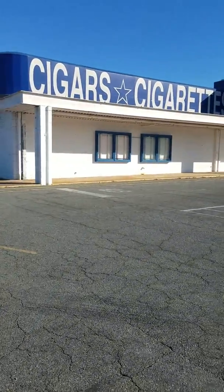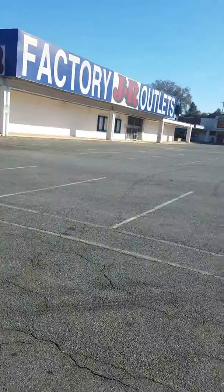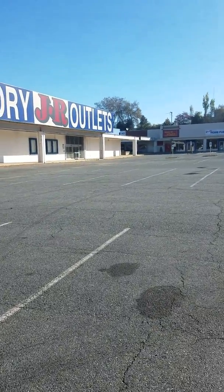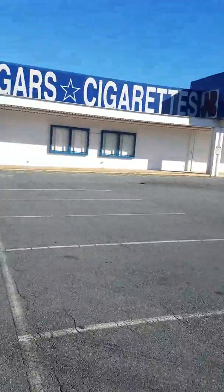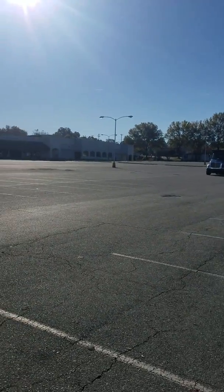And this is a possible reason why a lot of these places were shut down. These people came in and were trying to build an outlet, but they bought all of this, the Mexican restaurant, the movie theater, and the pizza place. And even over here, I can't tell if you can see it or not, but up ahead there was a furniture place and a grocery store.